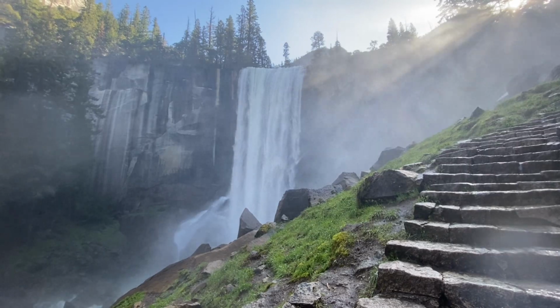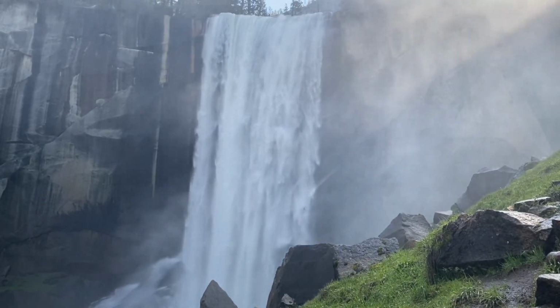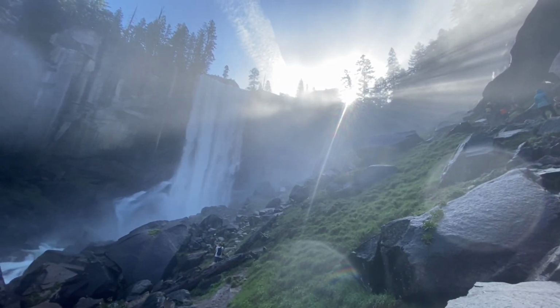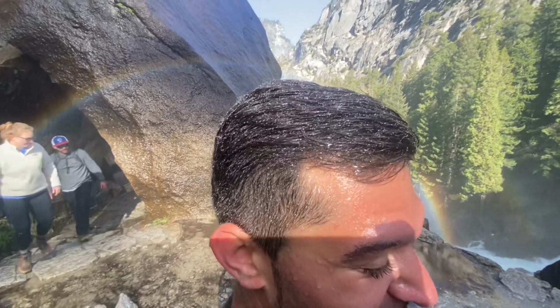Vernal Falls instantly became one of my favorite waterfalls I've seen, and also single-handedly explained the name Mist Trail. Because of how hard this fall was flowing, there was mist flying everywhere, and I'm not talking about like most waterfalls where it's a light sprinkle. This portion of the hike will drench you head to toe. They don't call it the Mist Trail for nothing.